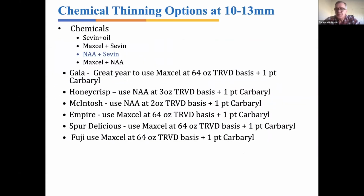I kind of think you won't need that rescue treatment this year. I think you'll have very good success with this spray and probably be done. So let me go over some options and some specific recommendations, and we can talk about others in the question and answer period. But there's really 4 different things you can spray at this time.